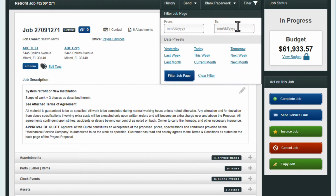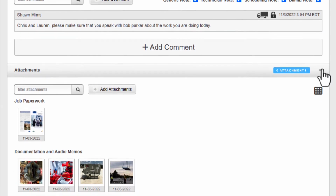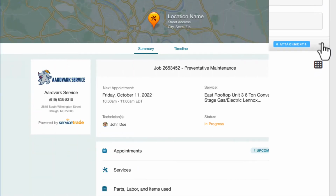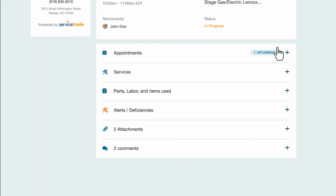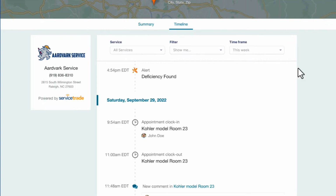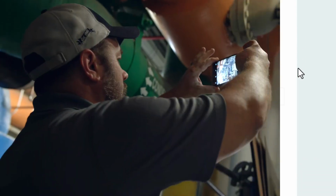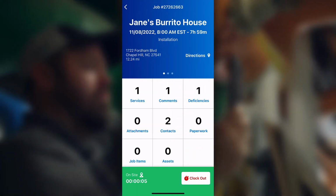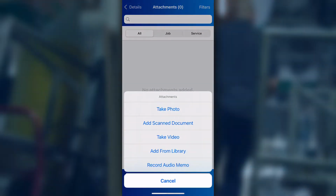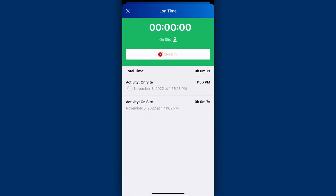ServiceTrade keeps your team up to speed and your customer up to date with a single source of truth about each project that goes beyond the financials. Technicians can easily share real-time progress reports from the field with notes, pictures, videos, and issue reports so everyone knows exactly what's happening on site, especially your customer who will see a detailed timeline of the project from start to finish. All of this happens without slowing down your technicians because the ServiceTrade mobile app helps them stay focused and productive with clear instructions about the work they are doing, project documentation, and time tracking so they don't have to worry about paper reports or time cards.